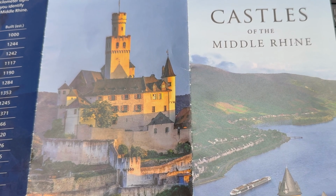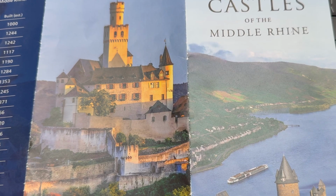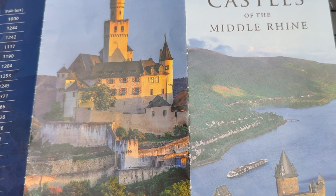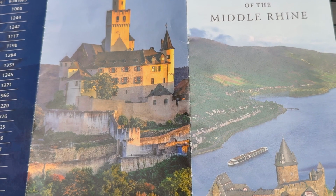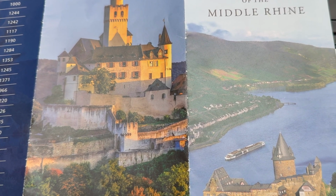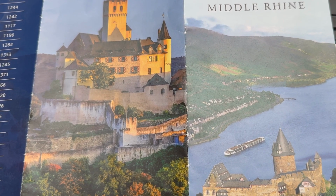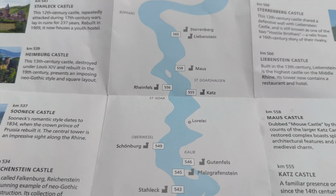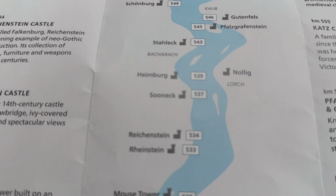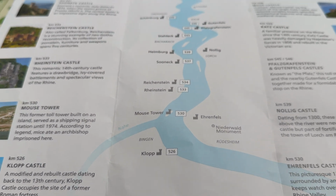This 40-mile stretch of the Rhine River between Koblenz and Rüdesheim is known as the Middle Rhine and has over 20 castles, ancient towns, and vineyards first begun by the Romans, making it a UNESCO World Heritage Site. Each castle is unique, and this stretch of the river is absolutely stunning. Our cruise director handed out information about the castles that I'll share as we go.